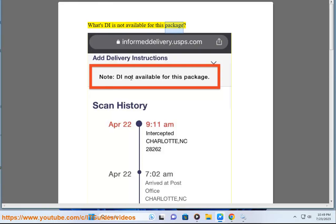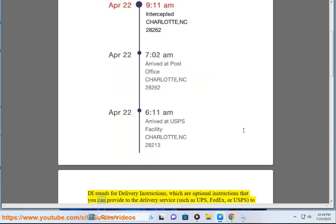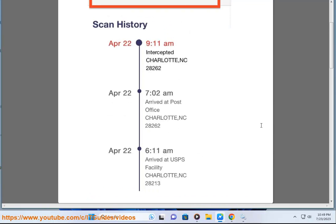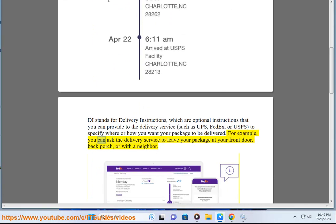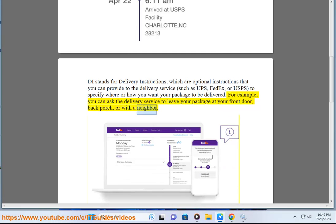What does "DI is not available for this package" mean? DI stands for delivery instructions, which are optional instructions that you can provide to the delivery service, such as UPS, FedEx, or USPS, to specify where or how you want your package to be delivered. For example, you can ask the delivery service to leave your package at your front door, back porch, or with a neighbor.